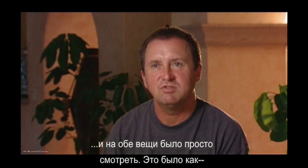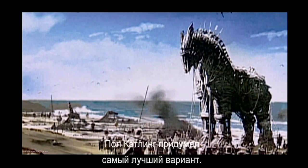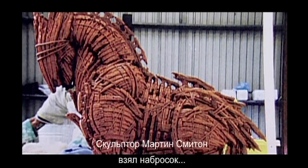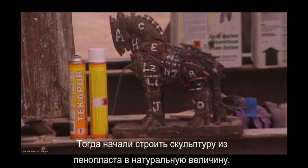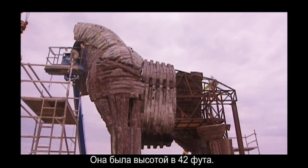It was pretty simple to look at the two things. Paul Catlin came up with what was the best one. And the sculptor, Martin Smeaton, took the sketch and came up with a 12-inch maquette that was just fantastic. And then we embarked on making a full-size sculpt in polystyrene. It's 42 feet high.